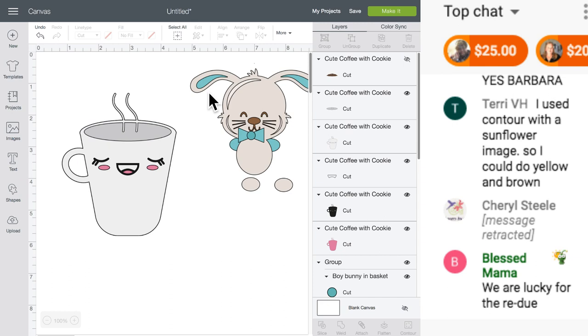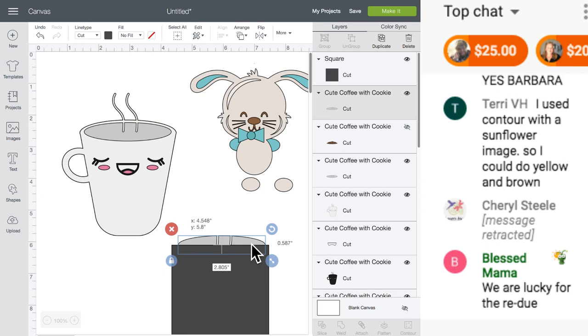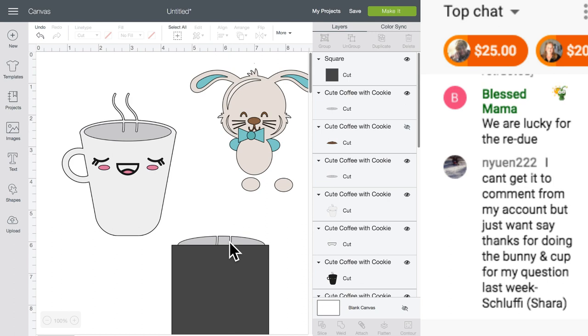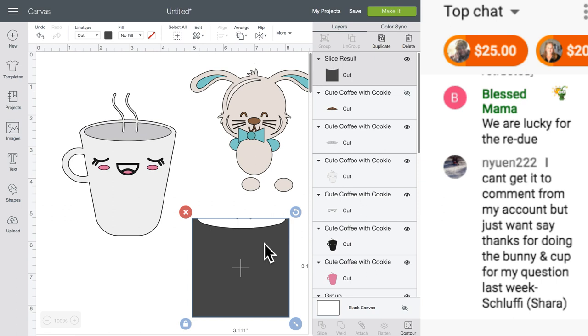and we need to duplicate that, and we need a square. We're going to make a cookie cutter, put that there, and I'm going to go ahead and do like I did last time. I'm going to bring that to the front. My dogs are snoring, and we're going to slice. There we are. Look. I'm done now. Instead of waiting for Design Space to scroll, scroll, scroll, I did that.